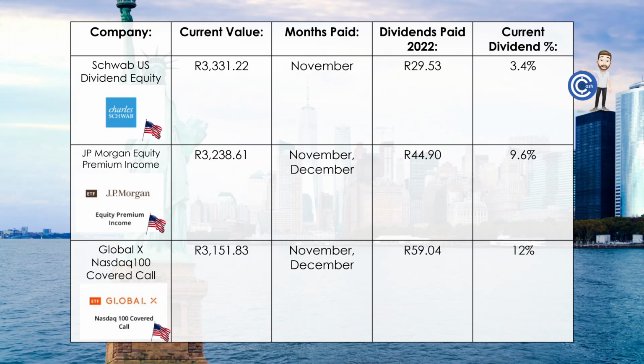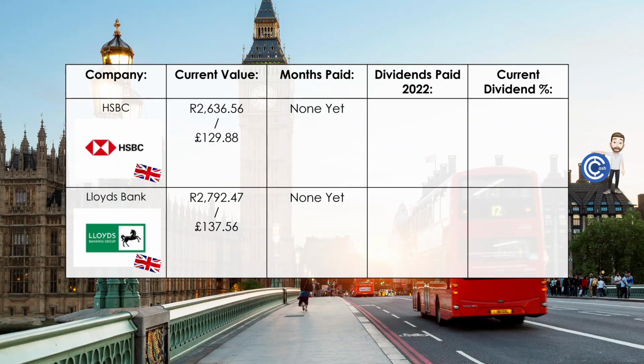Next, we're going to start getting bigger with the income we received from our banking shares in the year. But before we get there, I also just want to add that we've been buying two other banks in the United Kingdom portfolio, which are HSBC and Lloyds Bank. We've been buying them recently, so haven't received a dividend yet, but the dividend for HSBC is 4.4% and Lloyds is 4.7%. So we'll be receiving dividends for those in 2023.